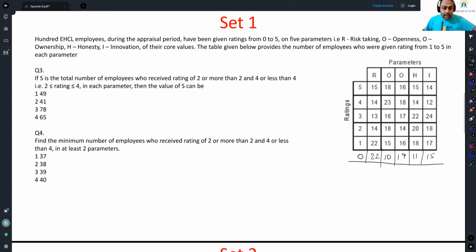Okay. If S is the total number of employees who receive a rating of 2 or more than 2, greater than or equal to 2, and 4 or less than 4. Employees who received a rating of 2 or more, or have received a rating somewhere in this range. Then the value of S can be.